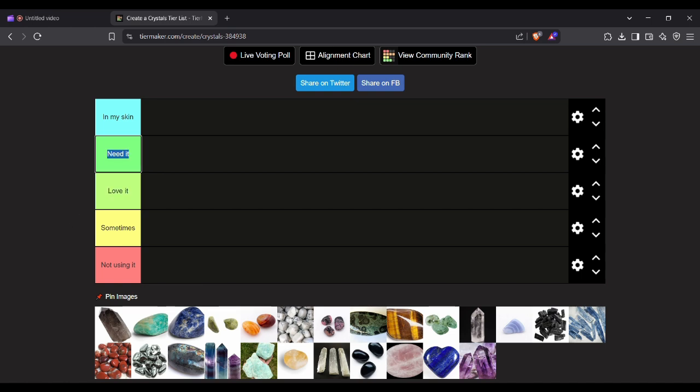"Need it." This is something I definitely need in my collection. I would be quite lost without it. And then our final one, which would be our S tier, is "in my skin." So what this means is basically if I was able to get crystals surgically grafted into my skin so that they could always be a part of me, I could always be feeling the benefits of their energy and the support that they give me, I would jump on that. I would get these crystals surgically implanted into my body. That is how good they feel to me.